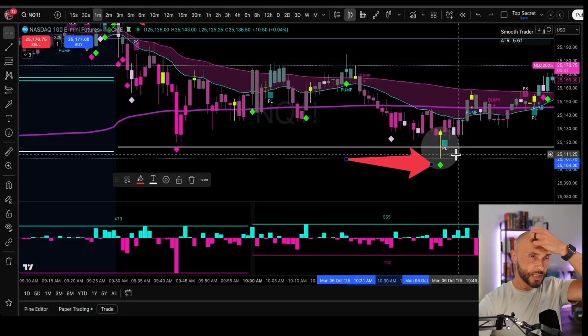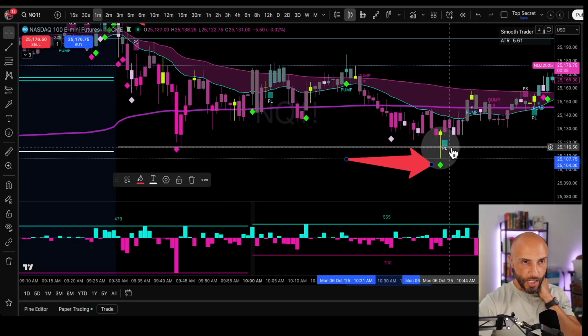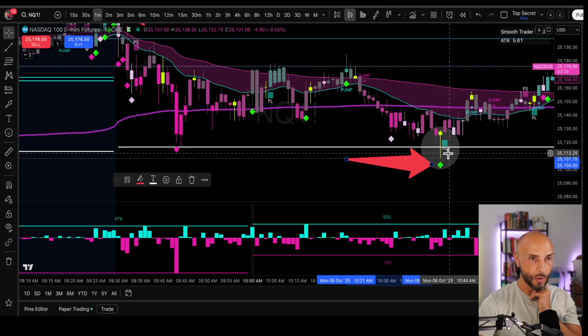Now, why was this one such a beautiful A+ setup? Because we swept liquidity, number one. Then we had a yellow candle, which means buyers are absorbing sell pressure. And we had a green diamond, which means that it's high volume also. Plus, the very next signal here was a power long.